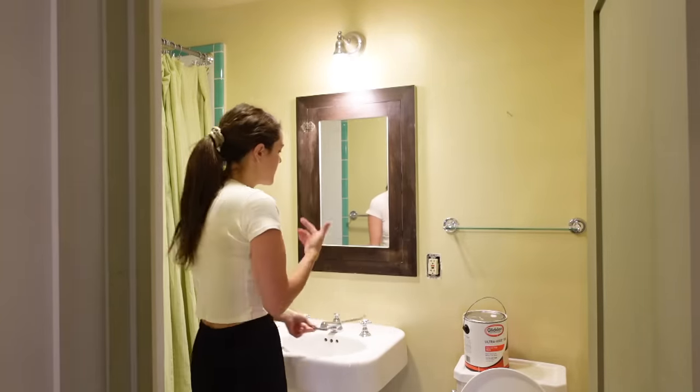Okay, so I'm gonna paint this. Maybe I'll time-lapse it, but I am gonna put on my music again, and I'm currently listening to Country Strong.